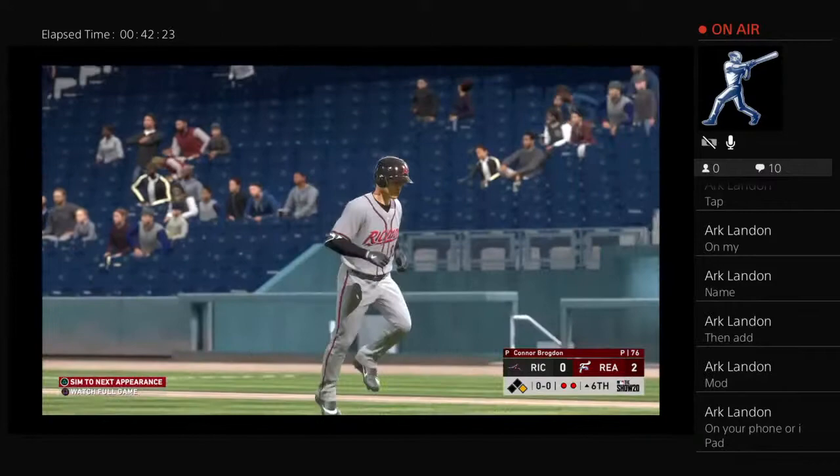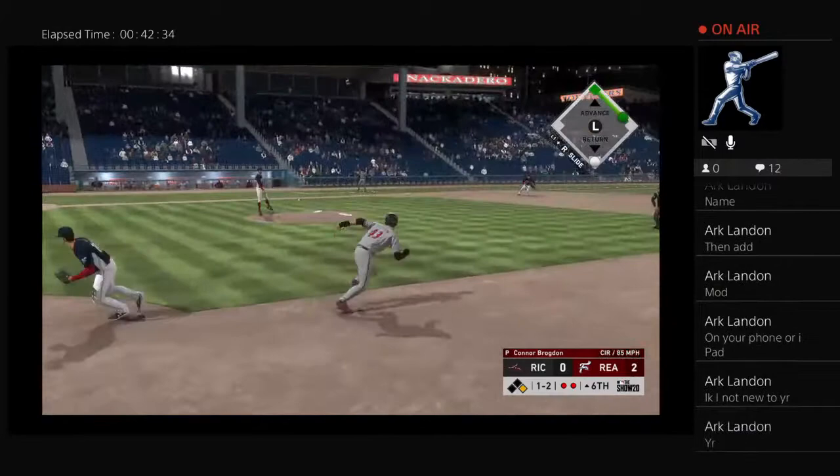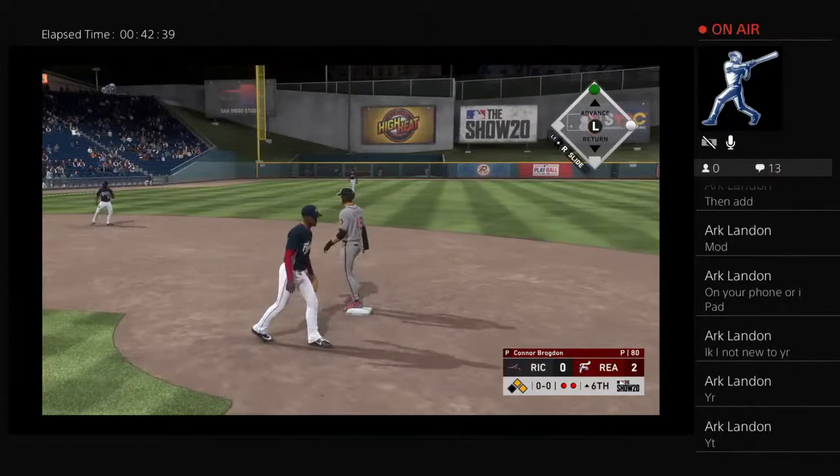Stepping into the box, Billy Britton. He's 0-2 thus far in this one. Left side. Oh, and he can't come up with it. And that's a base hit right there on a hanging two-strike changeup.